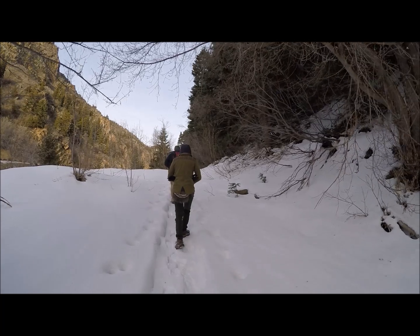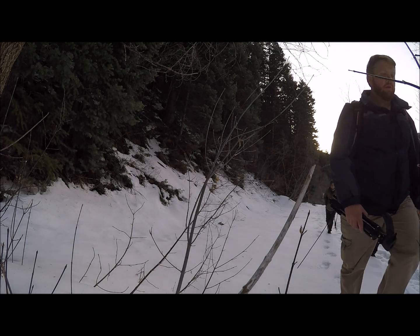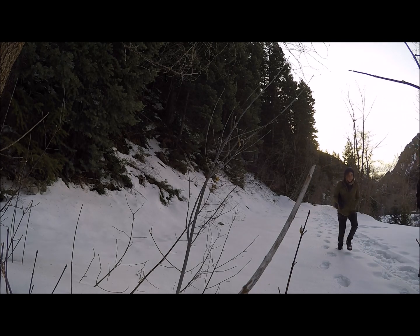We began our hike up the mountain, and we were grateful that the snow was not deep. Utah has had a warm, dry winter, and so there wasn't much snow to have to trek through.